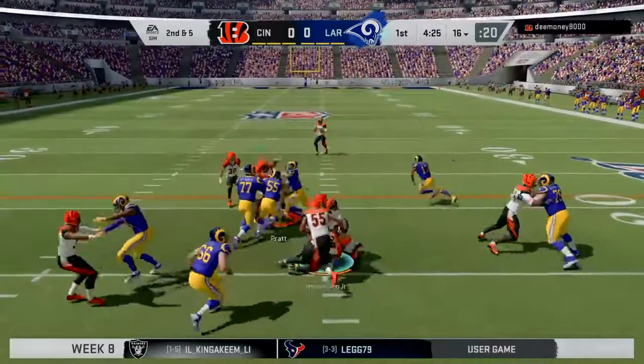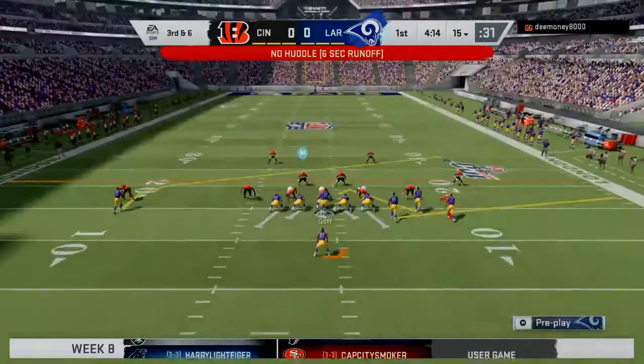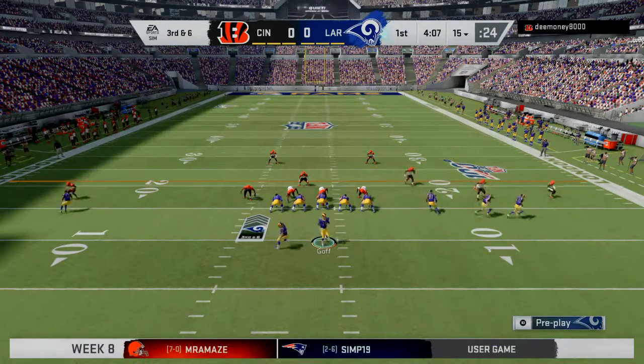This is Darrell Henderson, the rookie third-rounder. And that is not going to get it done either. Once again, he's stopped behind the line by this Bengals D. He'll wind up losing a yard on the play. And just like that, it's third down.